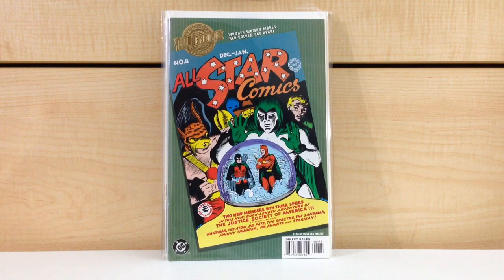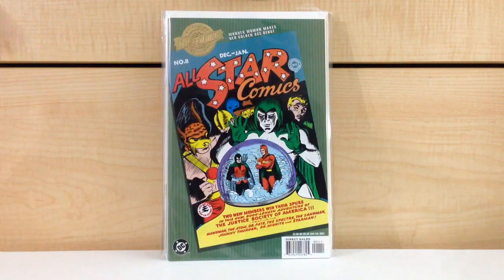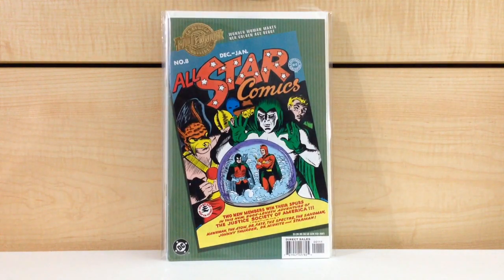The prices on Millennium Editions go all over the place, you know, like you might be paying around $5 for one and then $30 or $40 for another. It's kind of all over the place, but this one is consistently around the $30 book. So yeah, just a good book to have if you don't have yourself the real thing.